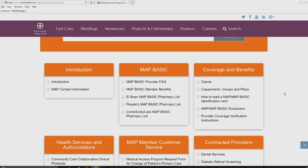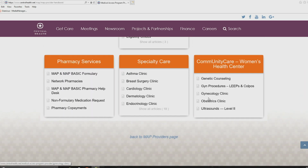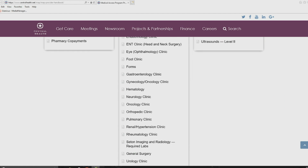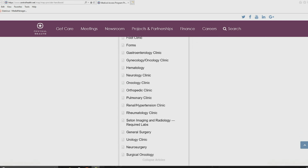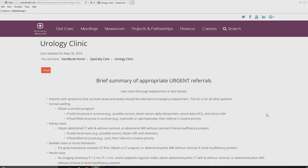What we want to focus on now is the actual specialty care section. If you scroll down to the bottom and click on Show All, you can see these are the list of all the MAP specialty care service lines in alphabetical order. Today we're going to go over the urology guidelines. So we click on urology, and here's the standard format.